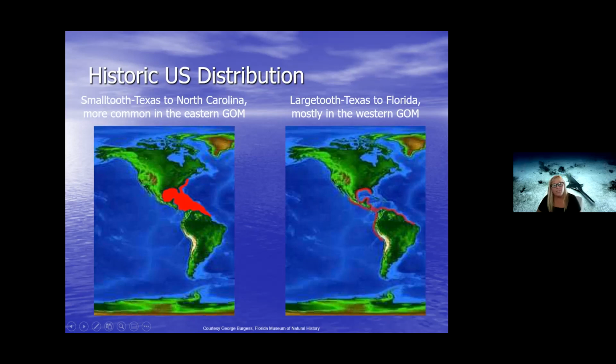On the other hand, the large-tooth sawfish, that one was in the Pacific and the Atlantic, and only found in the Gulf of Mexico. We didn't have the large-tooth sawfish in the Atlantic. So the small-tooth sawfish was always more common east of the Mississippi River, always more common in the Florida area. The large-tooth sawfish, on the other hand, was much more common west of the Mississippi River, predominantly had records from this one in Texas.